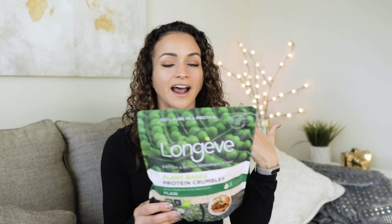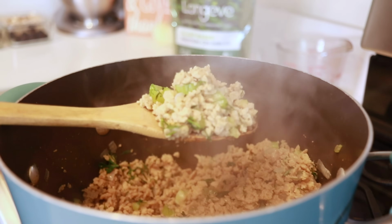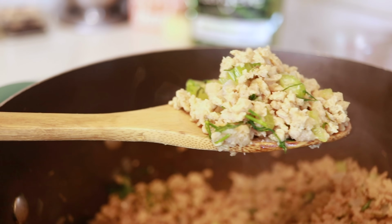So one of these bags, it says here is 3 servings, but I actually split it into 6 servings. So each serving has 20 grams of protein, which I think is perfect. And it's just made from textured pea protein. You can hydrate it and make a pasta dish. You can make tacos with it. You can make like a chalupa, so many different things, and season it however you would regular meat.